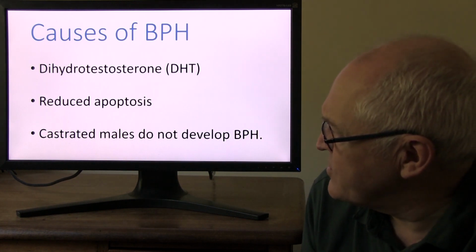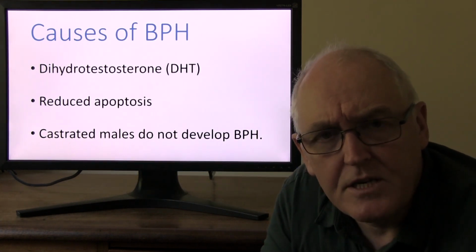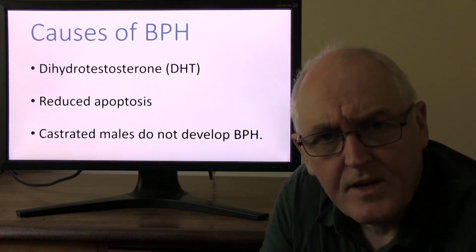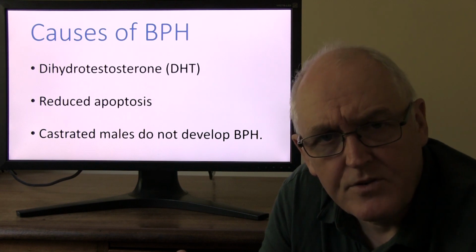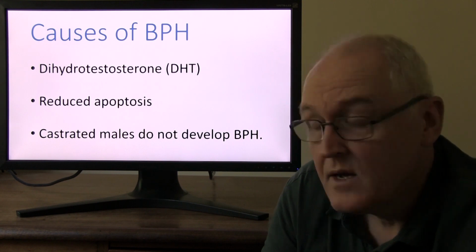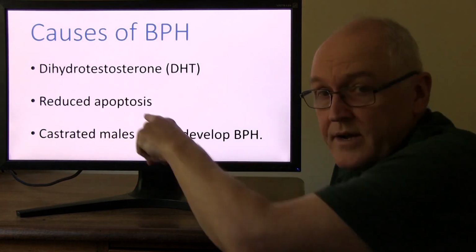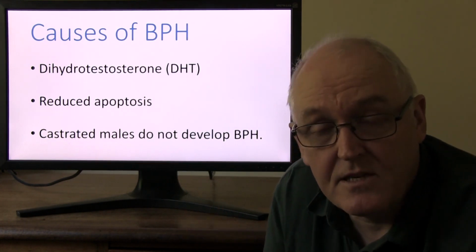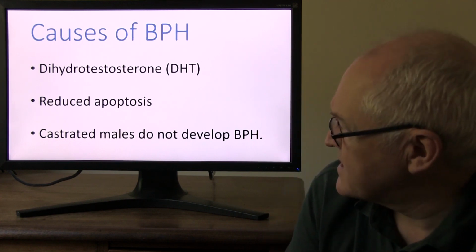And there's also reduced apoptosis. It's believed there's reduced apoptosis. Now, apoptosis is programmed cell death, sometimes called cell suicide. So once a cell has lived for a period of time, performed its function, that cell will spontaneously commit suicide by autodigesting, this process of apoptosis. But if there's more mitosis being stimulated and less cells undergoing apoptosis, then clearly you've got more cells being produced, less cells committing suicide, so the number of cells is going to increase, and indeed that's what a hyperplasia is.